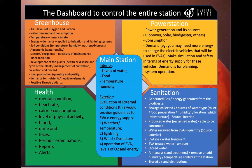the vehicles will be electrical vehicles, and then it depends on the distance to collect the ice or minerals to bring back to the station. It will be necessary to have more energy for the vehicles, and then the main station needs to discuss with the engineering center the calculation about the demand of energy to supply the vehicles for the extravehicular activities.